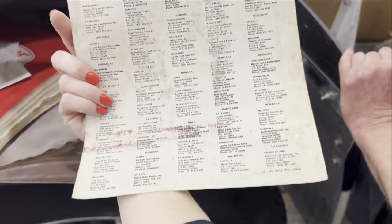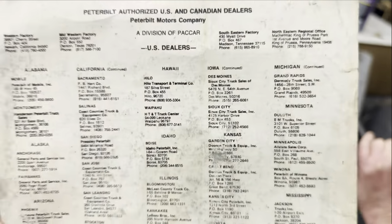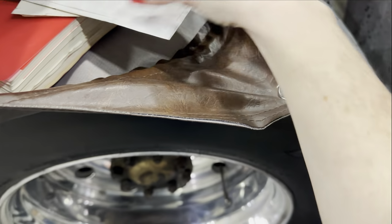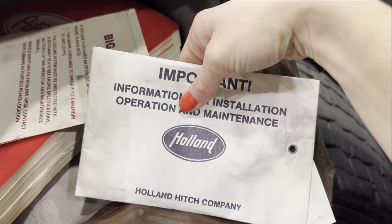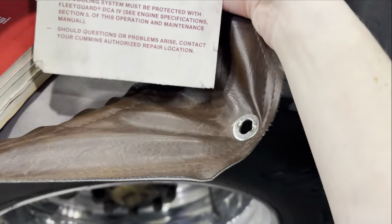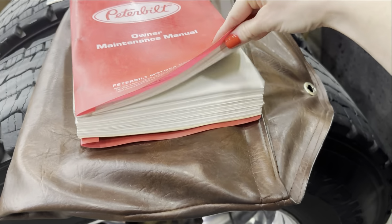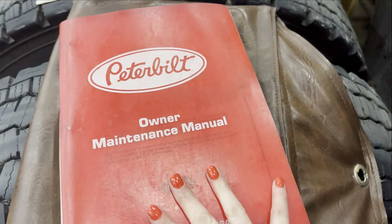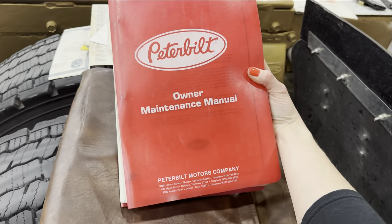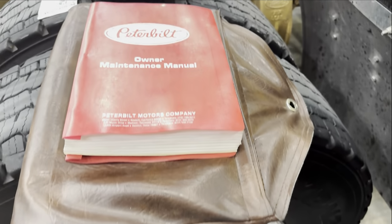That's handy. U.S. dealers in Hawaii, just in case you break down on the islands. That's a beast. Painted to match. That is hefty. How do you find this every day? No. And the original bag for it. Amazing.